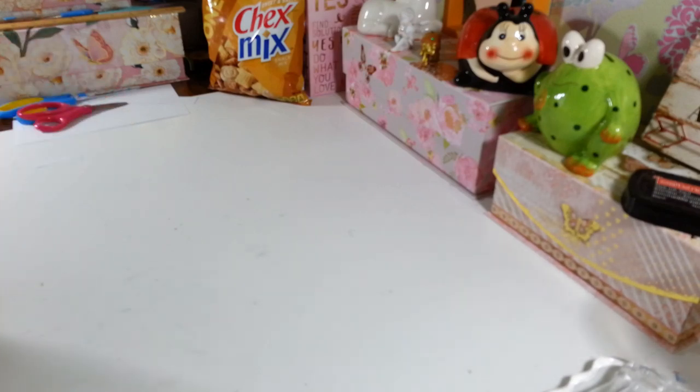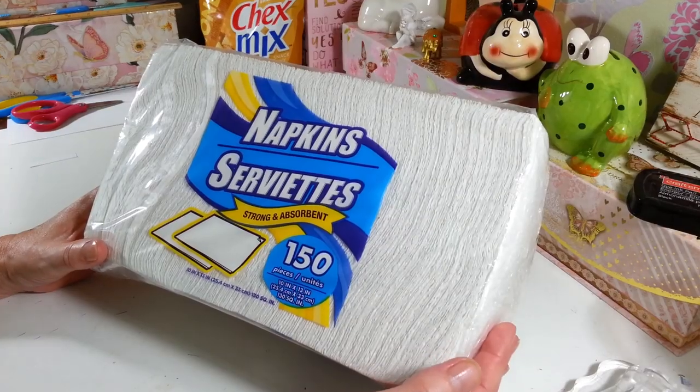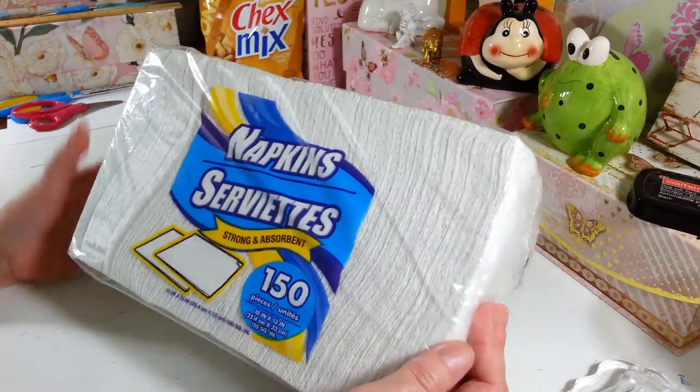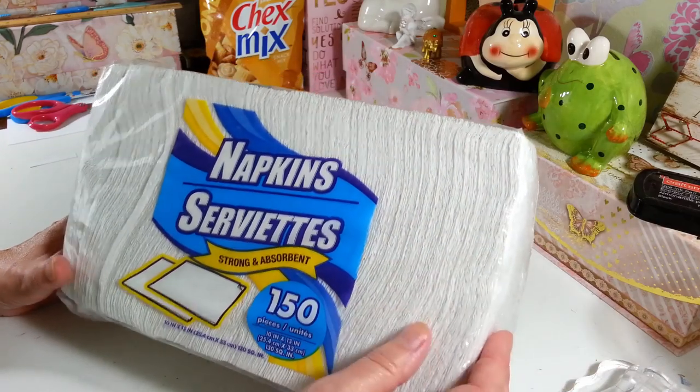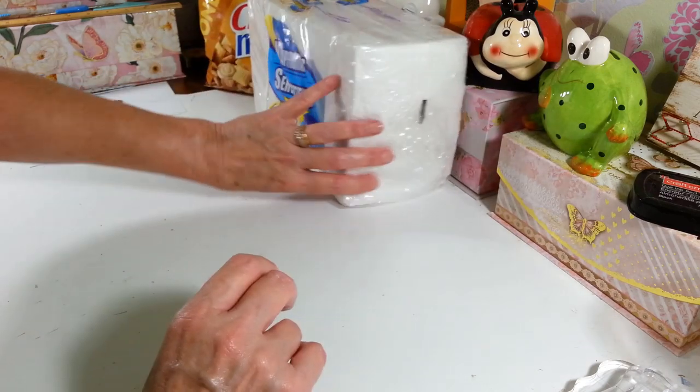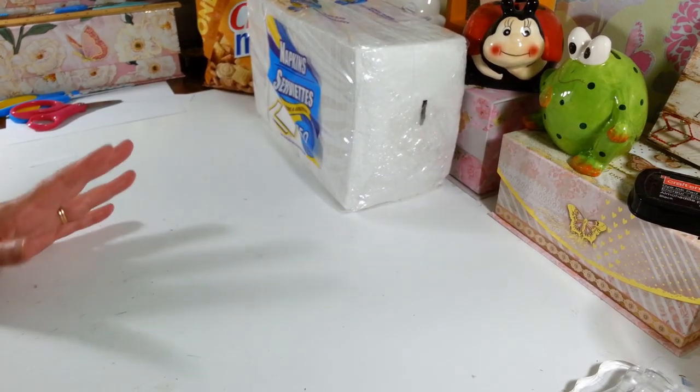And then we'll go through the necessities here first. I picked up a pack of 150 napkins. These are not real thick napkins, but you're just going to throw them in the garbage anyway, so these are fine to keep out in the kitchen for everyday use. They're pretty good. I've gotten them before.